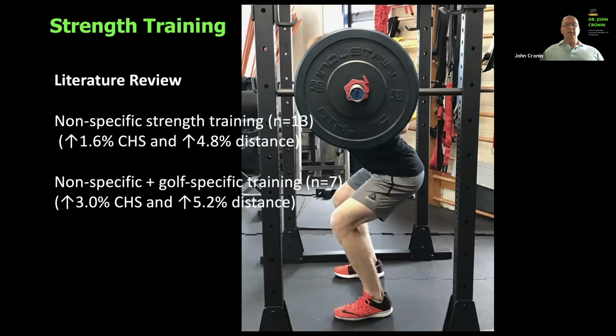What about the strength training aspects? We've just finished a literature review on this, and we found non-specific strength training, that is, where you get out there and you do your gym squats and power cleans, etc. We found the average increase in club head speed was around about 1.6%, and flight distance was 4.8% in 13 studies. That is where we averaged the results from. In terms of non-specific plus golf-specific training, that is combination training, we averaged the effects over 7 studies, and we found that the club head speed increased by around about 3%, and the flight distance by 5.2%. And the average duration of these studies was around about 8 weeks.